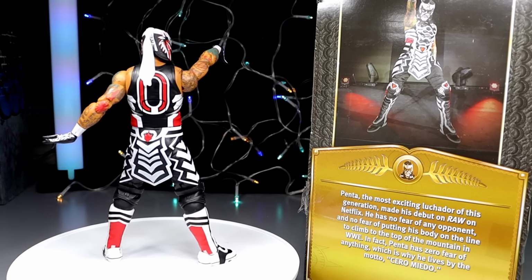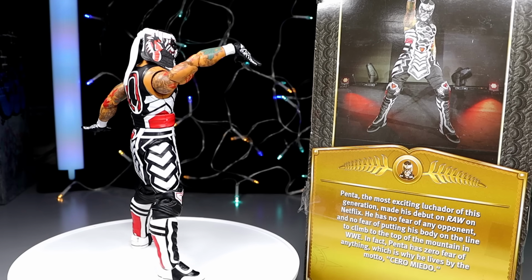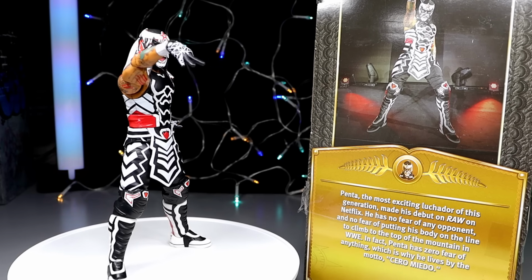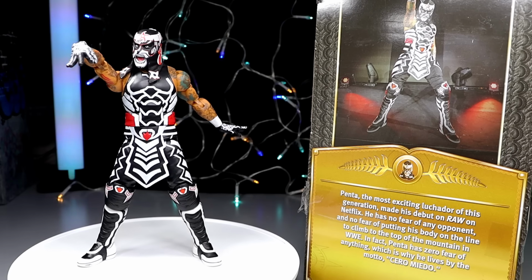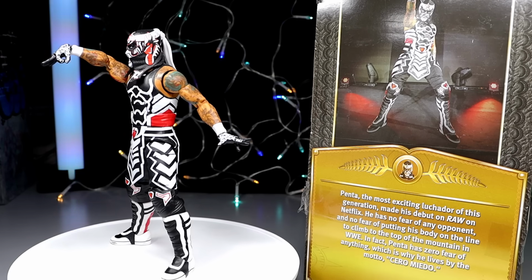I am blown away. I think that Tyler Bate just won the Elite Championship, and by God, man, Penta is about to steal it from him immediately. This is going to be on everybody's top 10 WWE Elites of 2026, and for damn good reason. Very fun figure to pose, very fun figure to review, and I would love to know what you guys think of the figure, what you guys thought of the review.